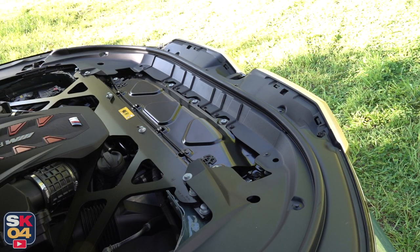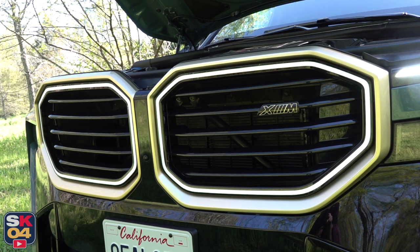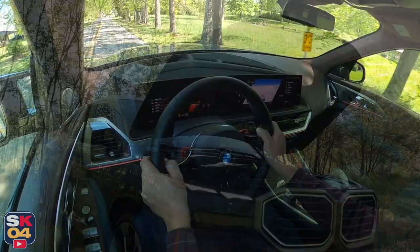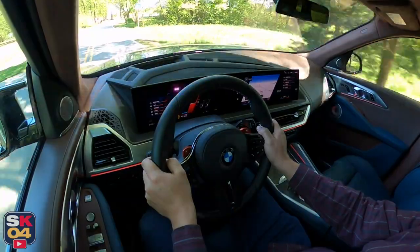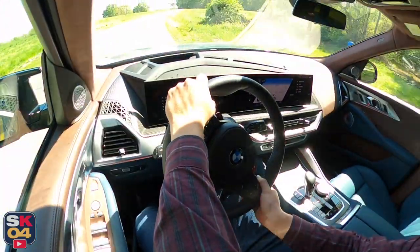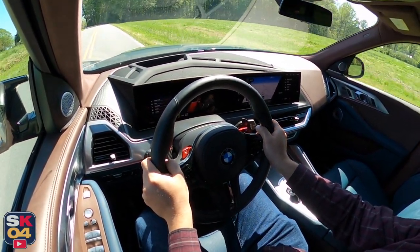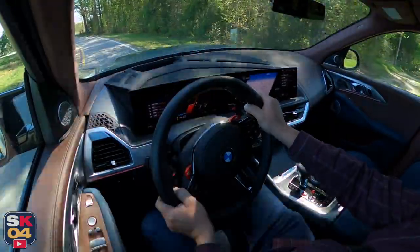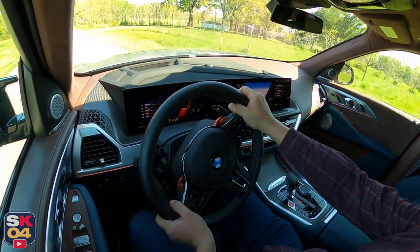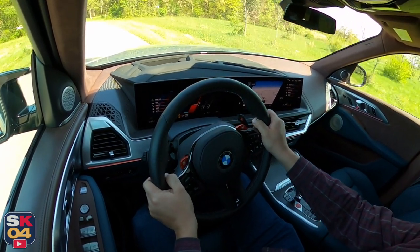This torque is instantly on tap when pulling away and makes a clear difference both when accelerating off the line and at passing speeds on the highway. Aided by the grip of MXDrive and a sophisticated launch control system, the XM accelerates to 60 miles an hour in just 4.1 seconds. Top speed is electronically limited to 155 miles per hour, or 168 miles per hour with the optional M Driver's Package. The top speed in pure electric mode is 87 miles per hour.